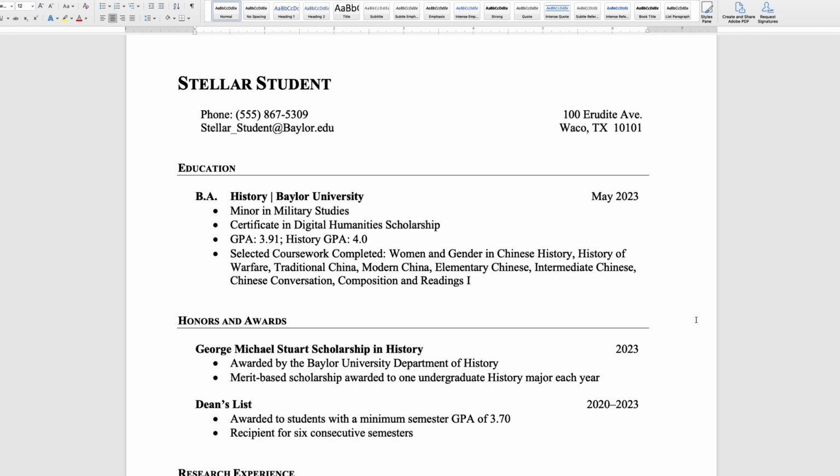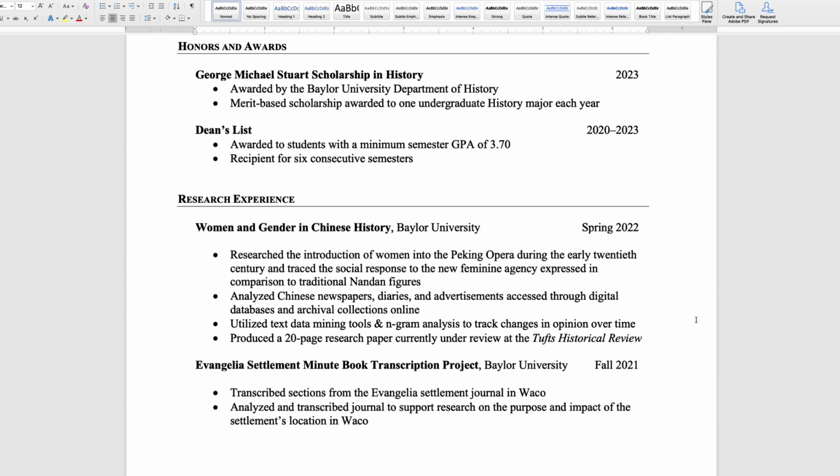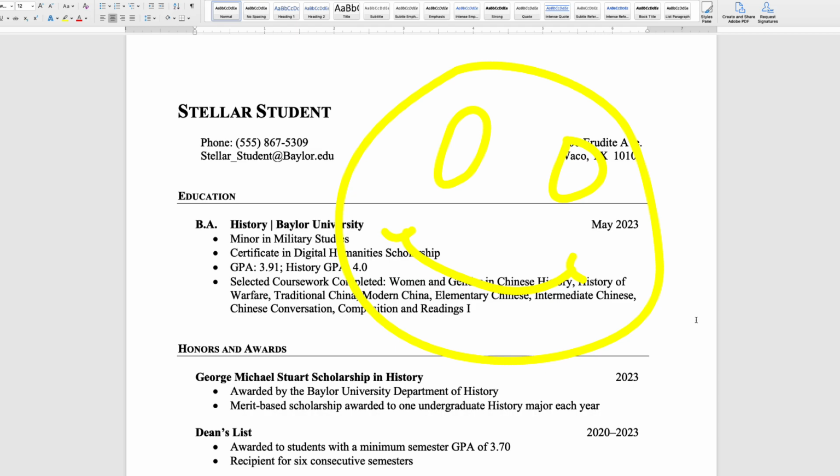And finally, the student has supplied some bullet points in order to explain certain things. For example, this scholarship here, the George Michael Stewart Scholarship in History, if it just was left as that, we wouldn't really know much about it. But here we know that it's awarded by Baylor University's Department of History and it's a merit-based scholarship. And below, we have some information on this student's research experience, what their research paper was, what this larger research project was, and what they did in order to accomplish it. So, shout out to stellar student here for having a great CV.